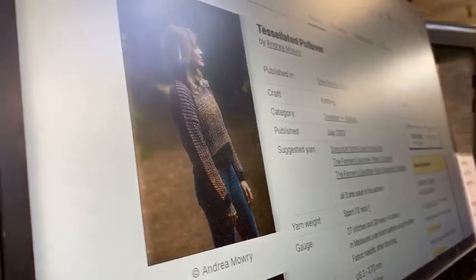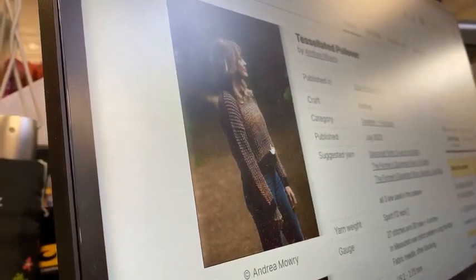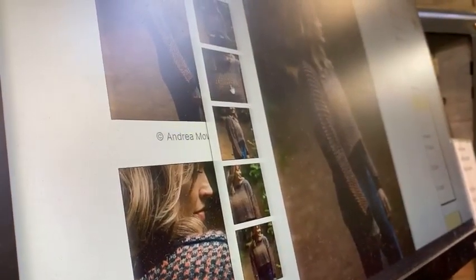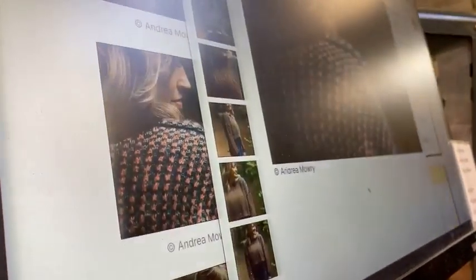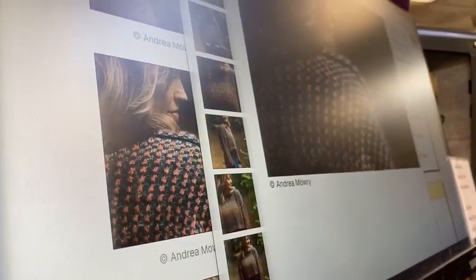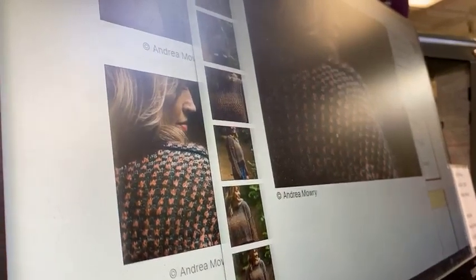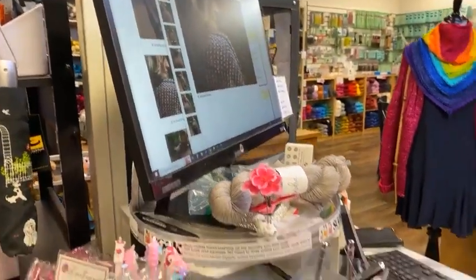Here we have the Tessellated Pullover by Drea Renee Knits, Andrea Mowry. That's a pretty one. You could just do it with, oh, this is pretty, a solid with the 7 series. There's some mohair in there, but you don't have to do that if you're not a mohair fan. All right. Not everything has to be fuzzy. No.